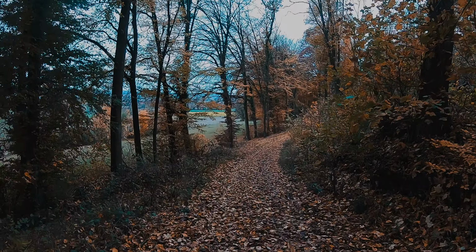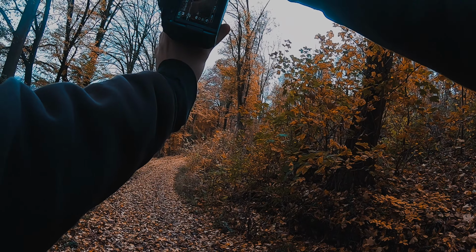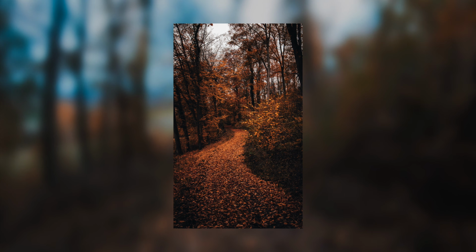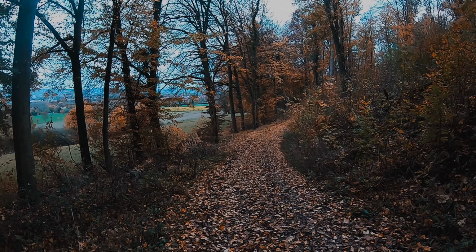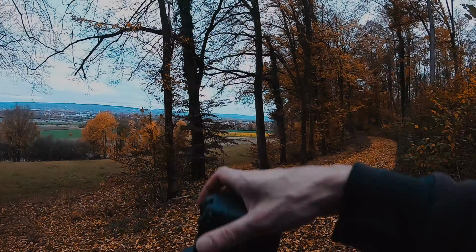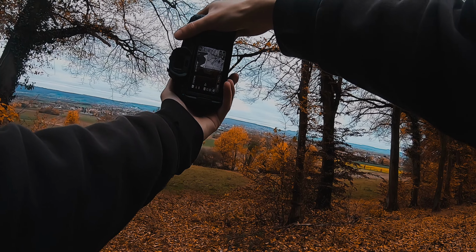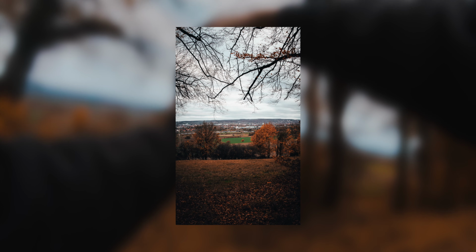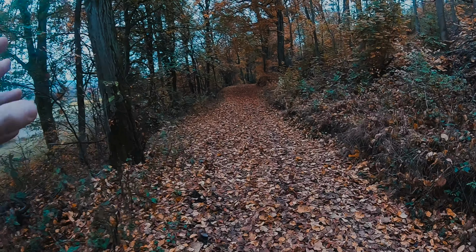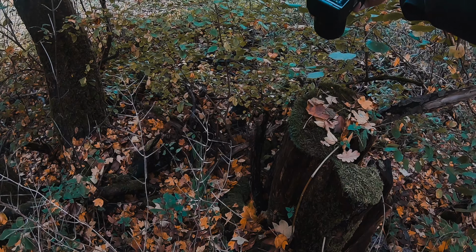A lot of people always try to focus on these big landscapes here, like this here. But I think if you set a focus, sometimes it might be better. Sometimes the random shot that you got might be the best photo of the whole trip.